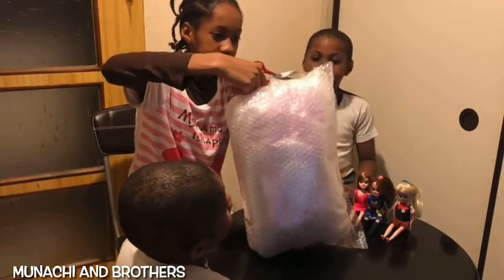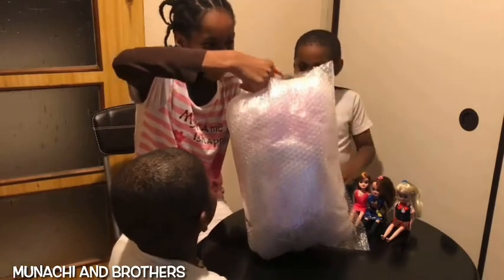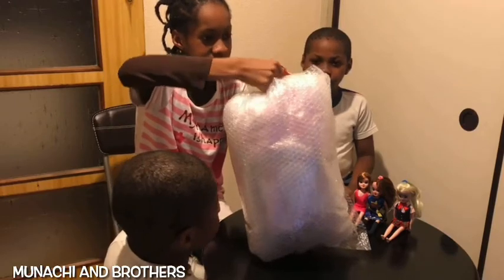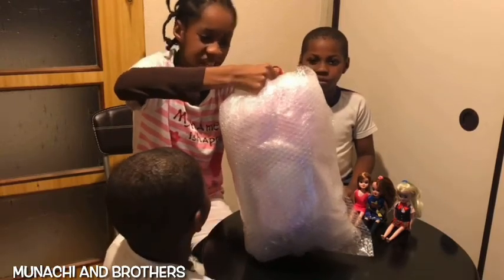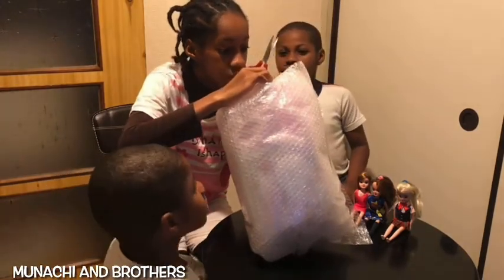I think it's a pink train set. Pink train set? Oh, I know. It's a house. Dollies, of course. I don't know about that. Let's try. Careful with that scissors.